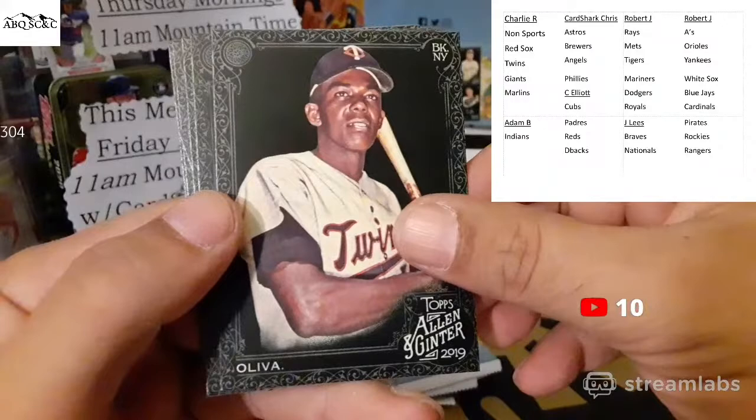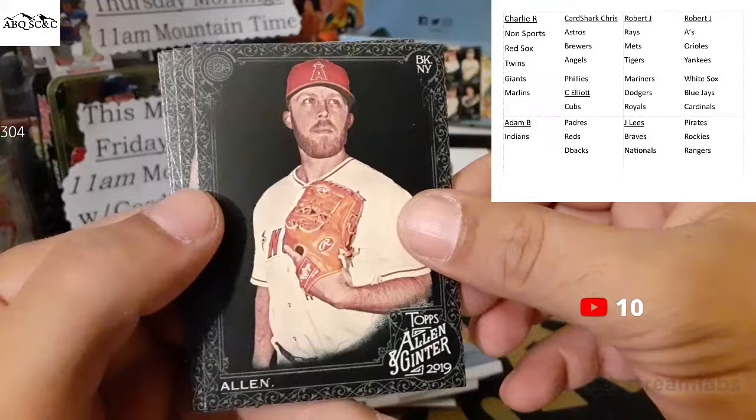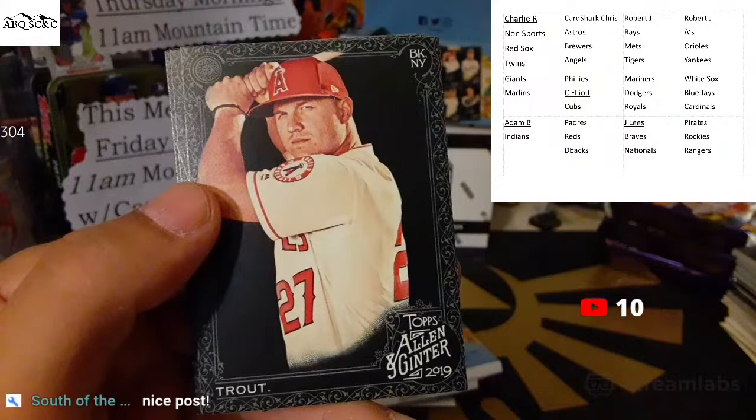Oliva for the Twins. We found his mini card. Now we're finding the regular card. Allen, same thing. Mini and now the bigger card. Mike Trout on a black Allen and Ginter X. Boom. Right on.